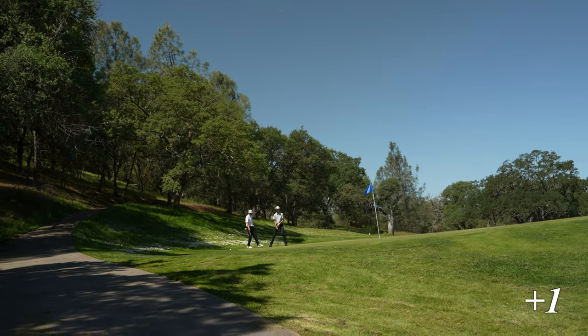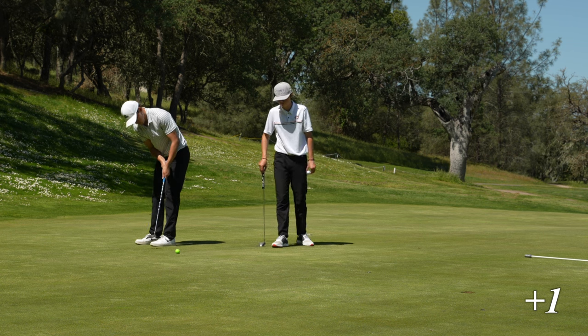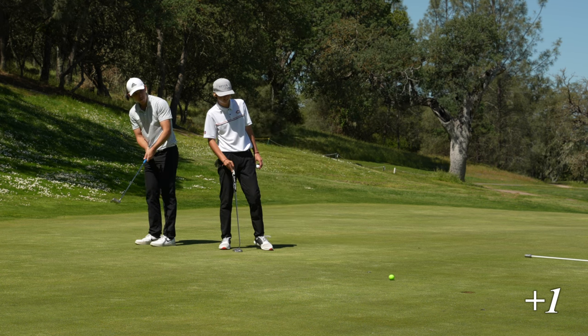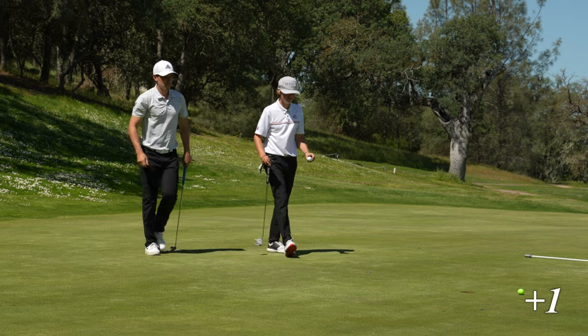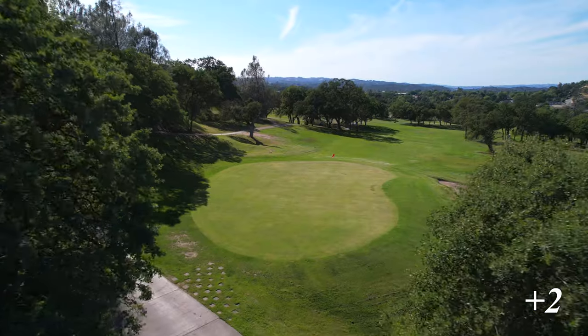I got it, handed Don the camera for this camera work right here, and hit a great shot out. It was a brutal lie. So I'm trying to make this par putt and just barely misread it. Leave it a little low on the left. Tap in for bogey.